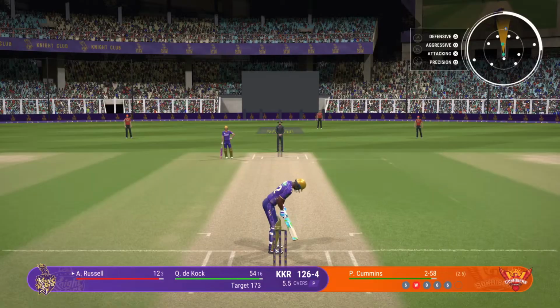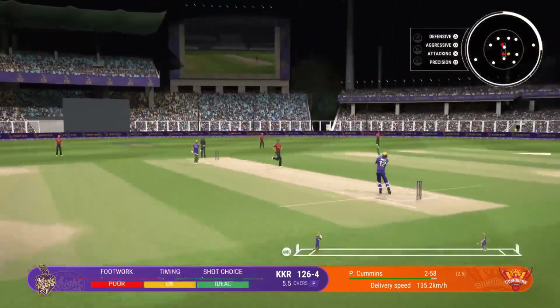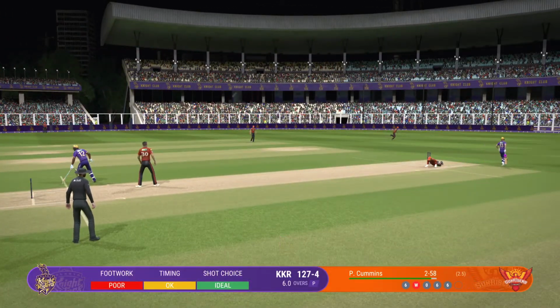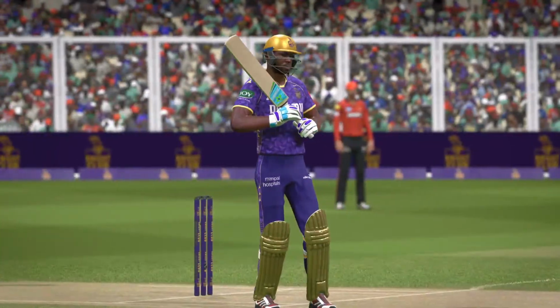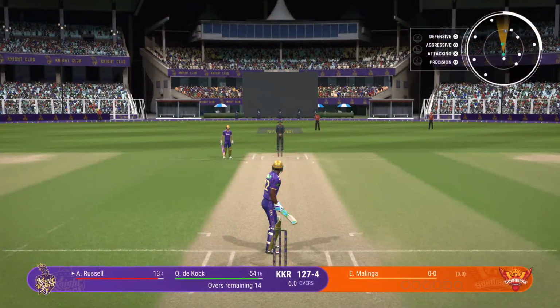Cummins is finding it difficult to contain this pair at the moment. My advice would be go back to your stock delivery and then build from there. Couldn't get it through the field. Good pick up, big chance. End of a high-scoring over. Beautiful batting. After hitting the boundary that many times, there's high confidence out in the middle. The right-arm medium bowler is coming into the attack from the high court end.